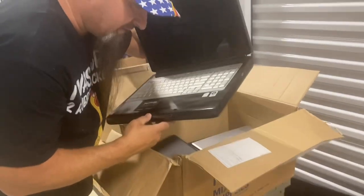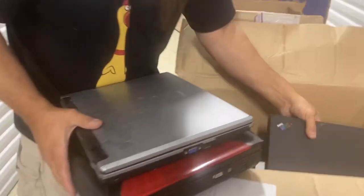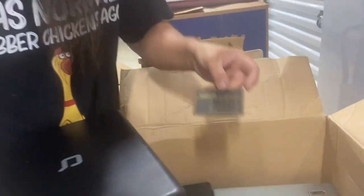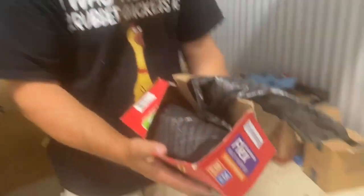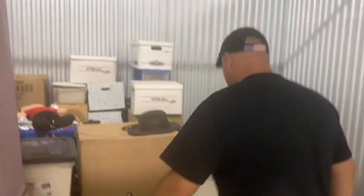All right, let's see what we got here. Huh? These are older. But look, this whole box, guys, is laptops. This whole box. That's my keyboard. Yep, there's a keyboard. I need that. This whole box is laptops. And a calculator. Always good to find in a unit. Trash bags. Because once again, money saved is money earned.